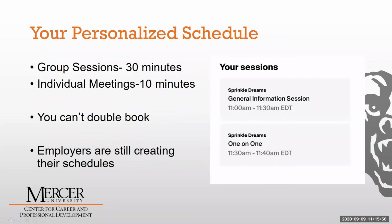So your personalized schedule. As you can see, I've pulled a stock image from Handshake because I didn't want to take any of the meetings with our employers and prevent you from signing up. So this is an example of what your schedule on the day of the event could look like.